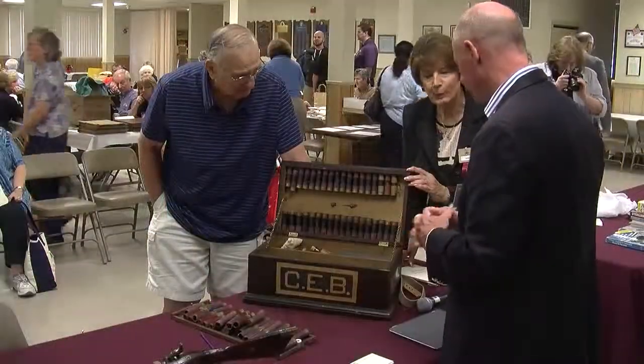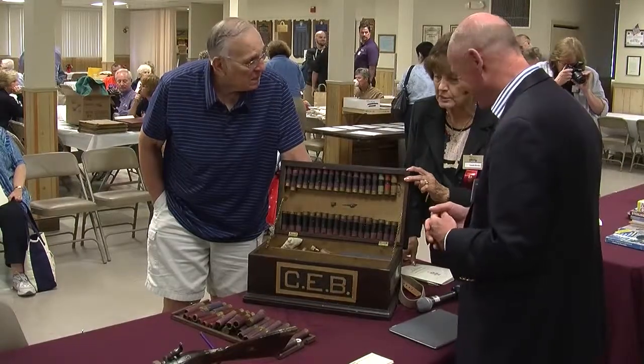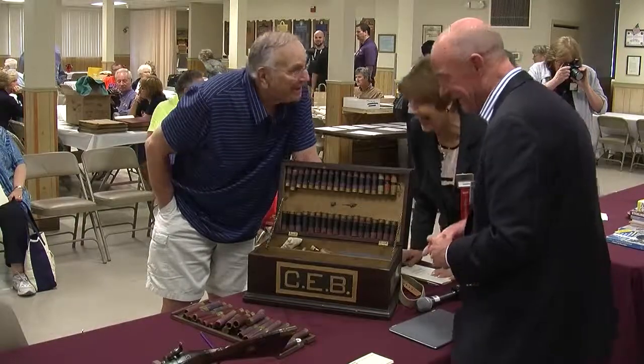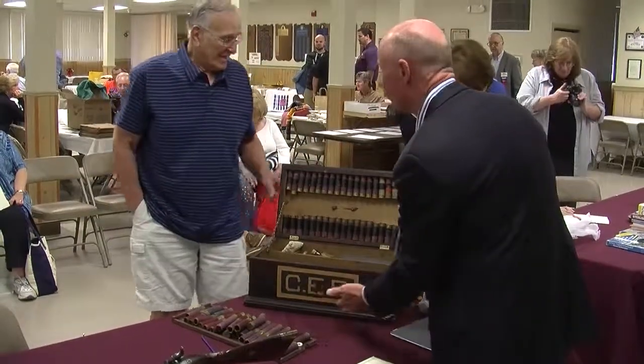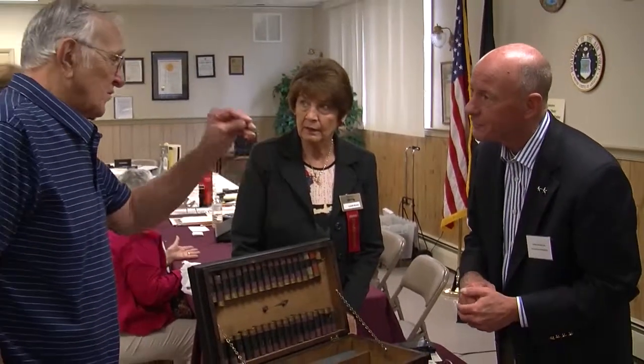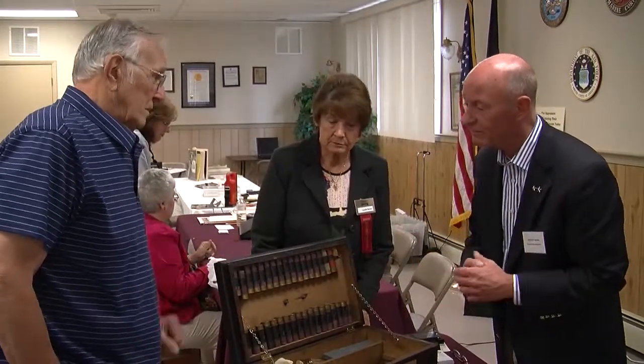Okay, so we have a shotgun reloading kit. We do. I didn't know they existed. Do you want to tell us about it? I don't know that much about it. He said it belonged, there's initials on the front, to a gentleman named Charles E. Bowers. That was a friend of mine. And local here in Westminster, right?